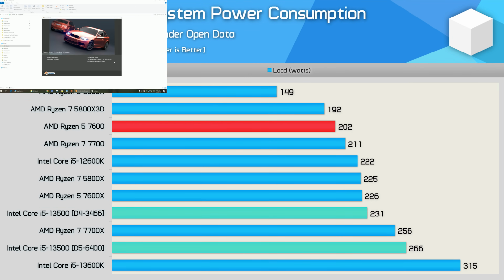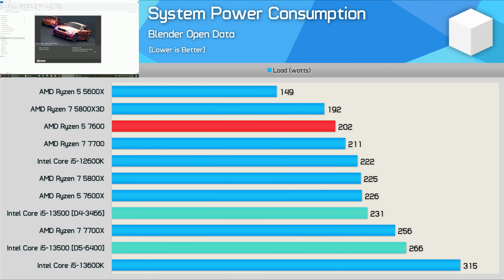Now, when it comes to power consumption, for an all-core workload, the 13500 is relatively power efficient, pushing total system usage to 231 watts using DDR4 and then 266 watts with DDR5. That's comparable power usage to that of the 7700X for a similar level of performance. The 13500 was just 5% slower in this test.